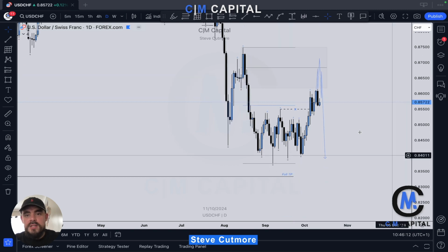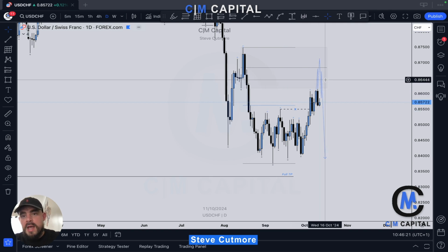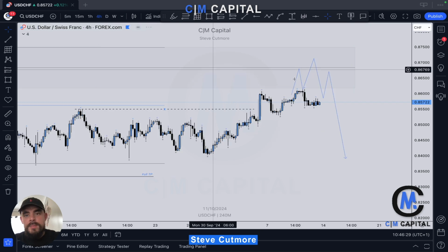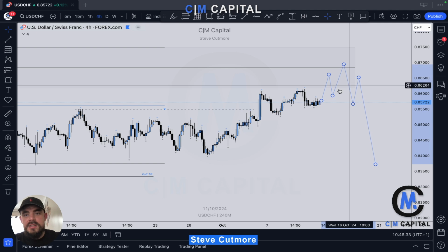I was expecting this consolidation area, accumulation, manipulation, distribution. That's what I'm expecting. So that liquidity has now been taken. We have not tagged into the supply demand, the supply level yet. That's what I'm hoping for. We do still have potential to push upside. So I'm still just waiting for this move to pretty much happen. I want to see a tag into this area.